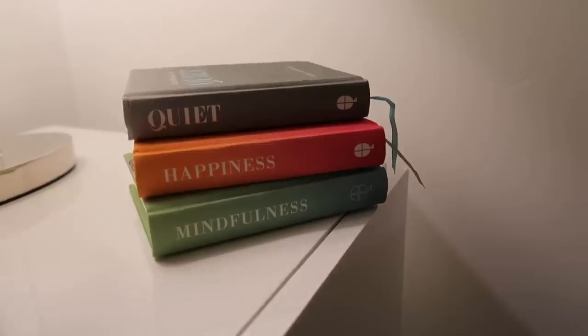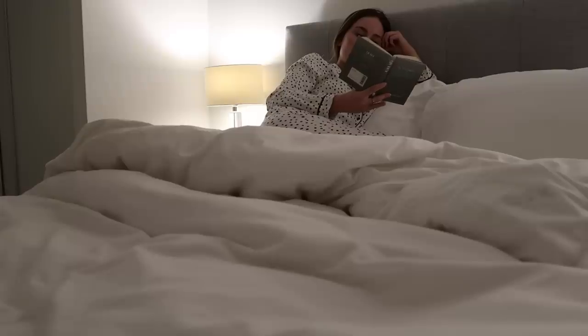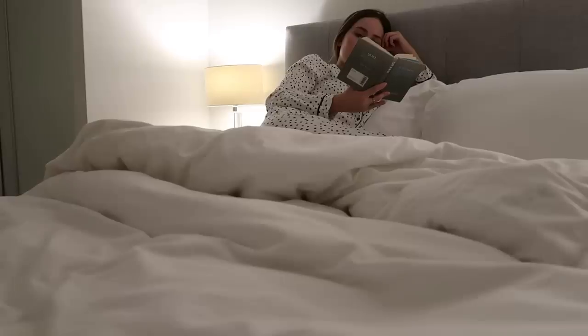And finally, I'll do a bit of light reading before going to sleep. These three books here are just so lovely as a bedtime read because they're really mindful and positive. And I just think that if you go to bed on a positive note, you'll probably wake up on one as well.